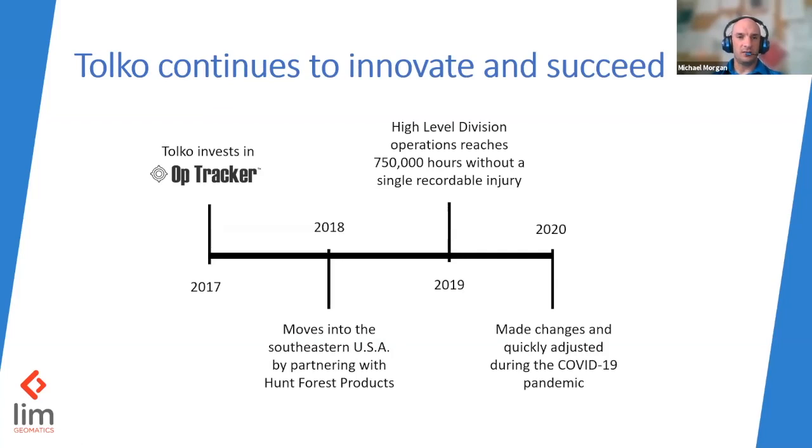In 2017, we had been experimenting off and on with a variety of different metrics tracking systems and GIS systems, placing them into our operational feller bunchers, a little bit into our skidders. And in 2017, we came across a little company called Limb Geomatics who had a system called OpTracker. So we started looking into OpTracker and building and developing the system that we currently use today. It has been a great system, and we're going to let you know why. Next slide.